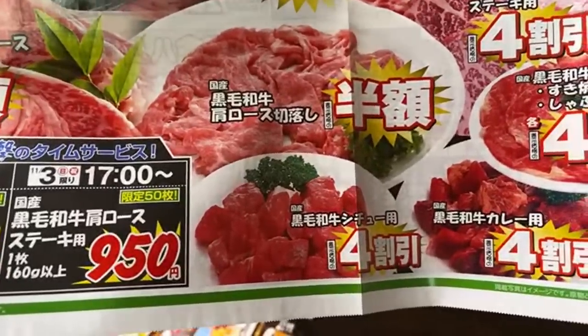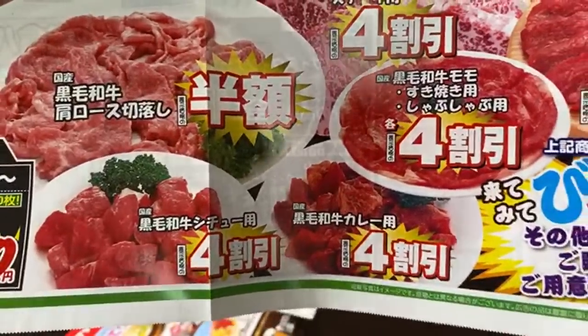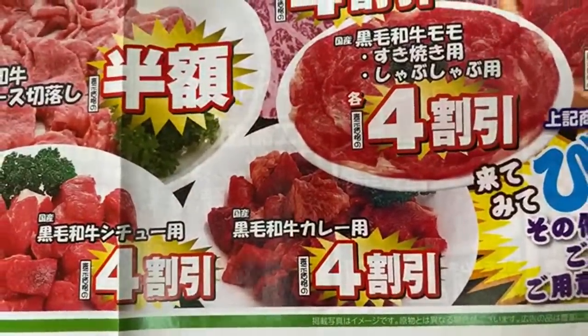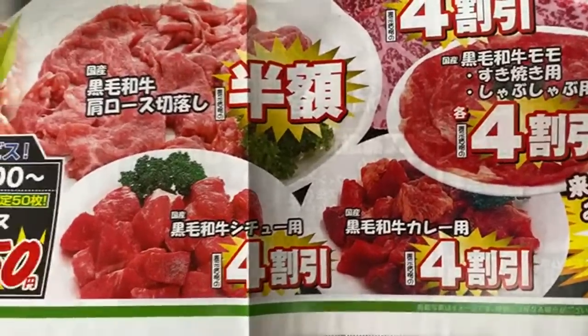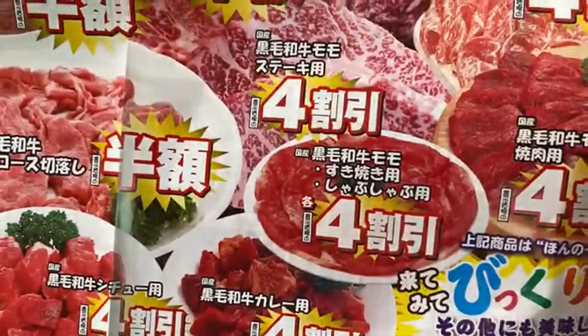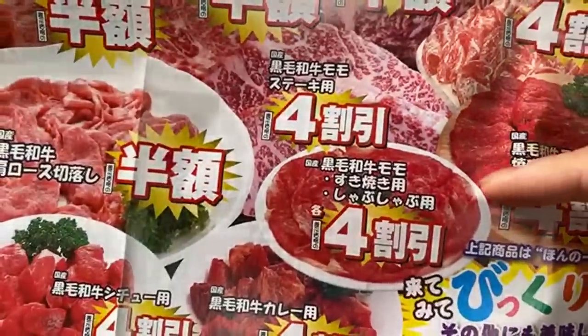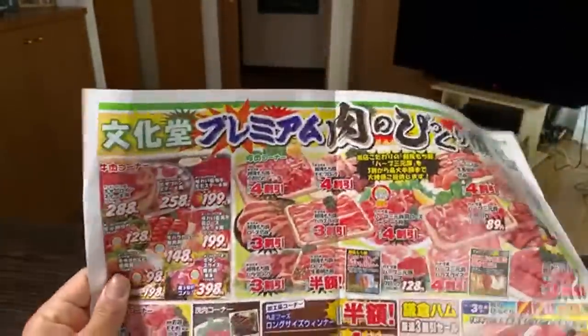So this one is 40% off. This is yon waribiki, it says here. This one is for curry, so that's what the chunks of meat look like. And a lot of butcher shops will cut it up for you, depending on the purpose, if it's stew or curry. Curry's got a little bit more fat in it, that might be the difference. Here's shabu shabu, 40% off for the shabu shabu wagyu. All this is Kuroge Wagyu, beautiful. On the other side, more meat.